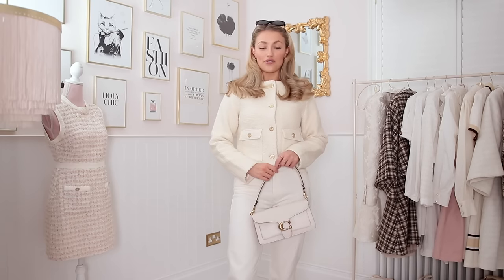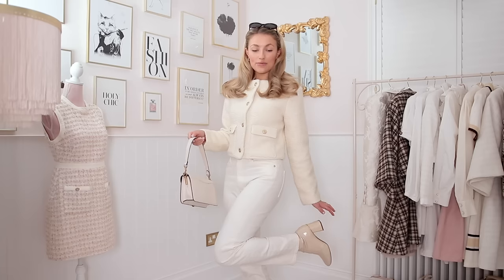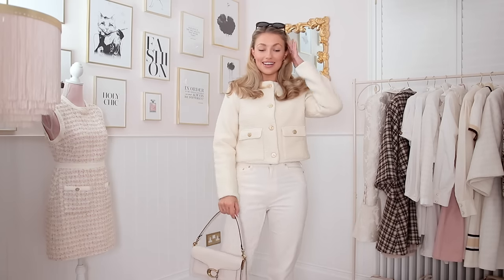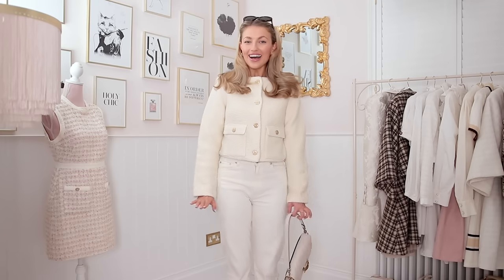I had to throw a little outfit together. So I just got my Coach shoulder bag in white, obviously. Some cream ankle boots, these are my Tory Burch ones. My Celine sunglasses. And is this not just giving you like Elizabeth James? It's like 90s city rom-com. I love it. I love it so much.